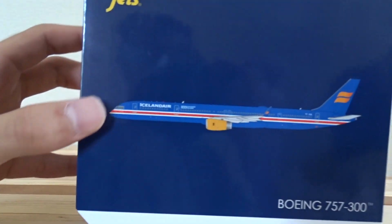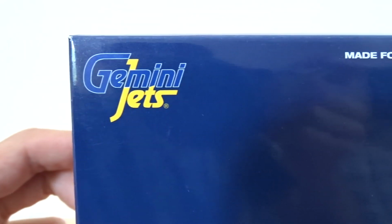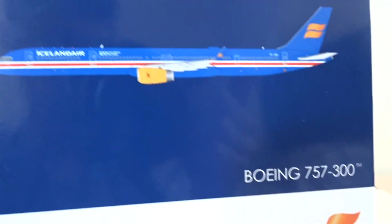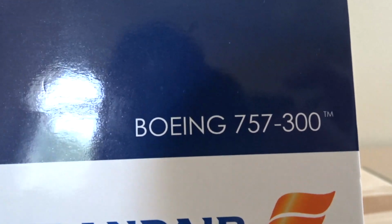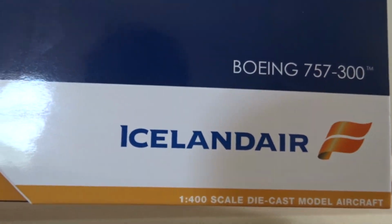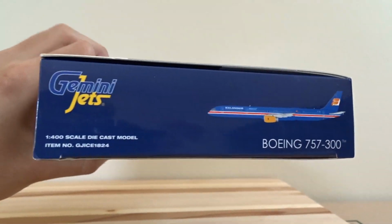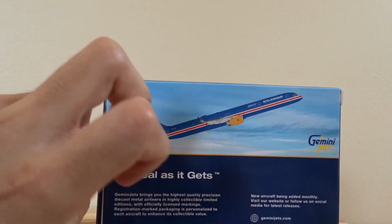So as you can see, it's a typical GeminiJets box, nothing too special about it. You've got the Gemini logo here, their slogan, a picture of the aircraft, Boeing 757-300. Sorry, this is my first 753 model, which is pretty cool. IcelandAir logo. Here's the bottom, right side, top, left side, nothing interesting. In the back here, we've got the picture of the aircraft climbing.